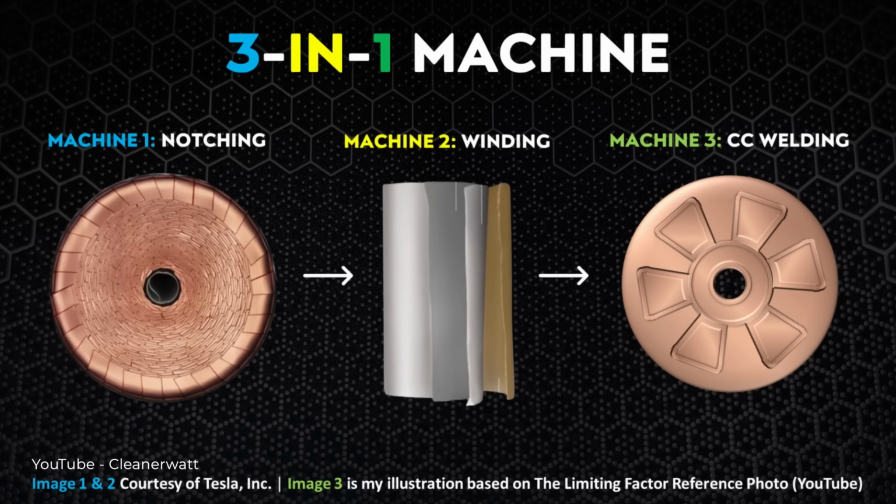So first off, CleanerWatt is saying that Tesla is working on a new 4680 production process, which combines what are currently three machines into one. Those three machines right now are being used for notching, so making laser cuts into the copper foil, which is eventually wound by a second machine with the separator, and then a third machine, which welds the current collector to the top and the bottom of the jelly roll.